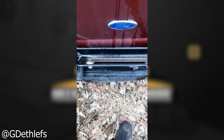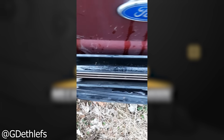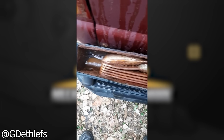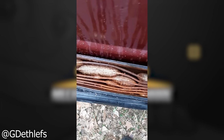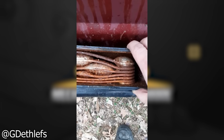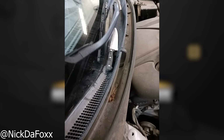So this is a new one for me. Your average transmission cooler, yeah, it goes inside your radiator, right? How much pressure was this transmission putting out to cause the expansion of the cooling fins? Holy crap. Not quite the window blade you expect to see.